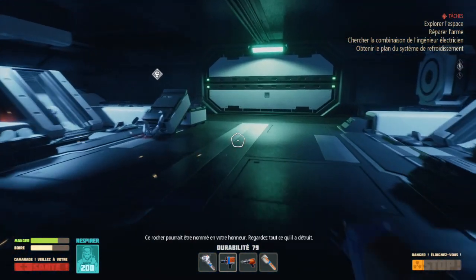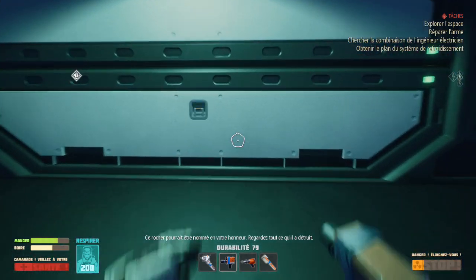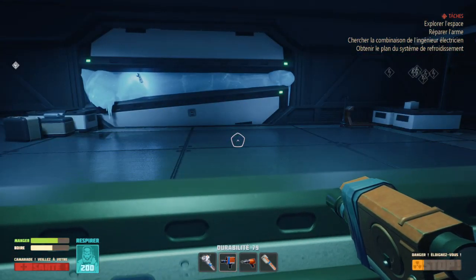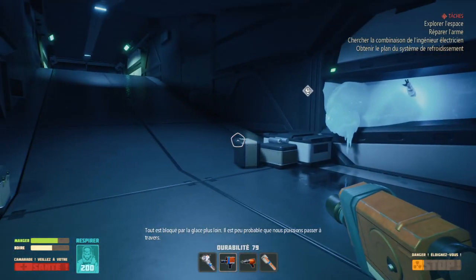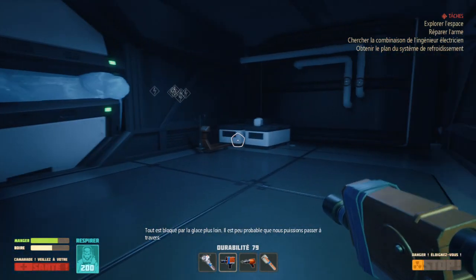This boulder could be named in your honor. Just look at all the stuff it destroyed. Everything is blocked with ice further on. It's unlikely we'll be able to break through.